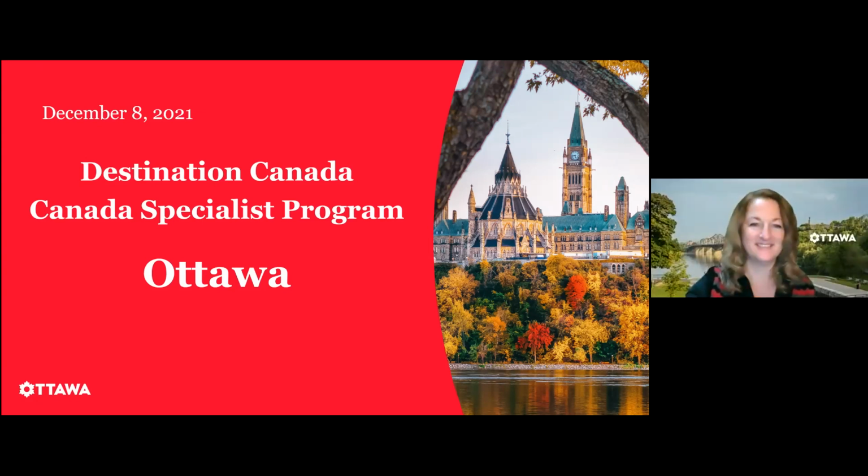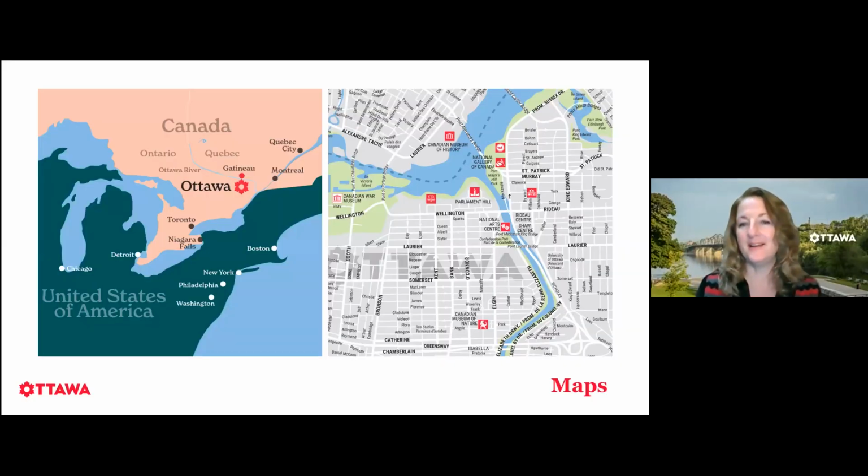Thank you very much. So hopefully you all know that Ottawa is Canada's capital city. This is the location map where we're located. You'll see we're between Montreal and Toronto, a bit closer to Montreal, which is in the province of Quebec. And the US is about an hour south of us. On the map on the right is our downtown core.